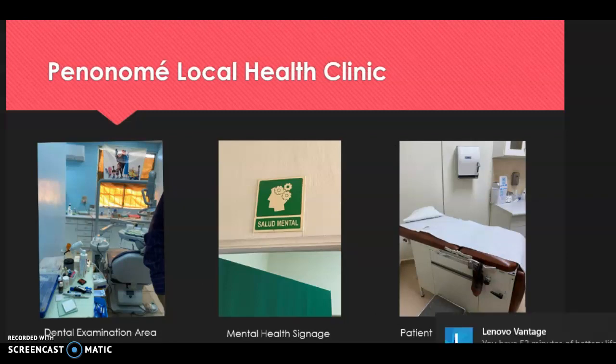So pictured here are just a few images from the local health clinic in Panama that we visited. The first picture is the dentistry area, so a dental examination area. The second picture indicates that they have mental health care there. And then the third picture is just an image of a very basic patient examination room within the clinic. Each doctor has their own office and examination room within the clinic. Some are more decorated than others. It just kind of all depended on the preference, but this is just the basic of the rooms there.